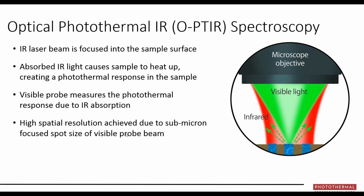It comes from the fact that we can get high spatial resolution from this visible light beam that we can focus to a very small spot. And the size of the visible light beam is independent of the wavelength of the infrared. So we can sweep this infrared wavelength to measure the absorption spectra, but the spatial resolution of the visible probe remains constant.